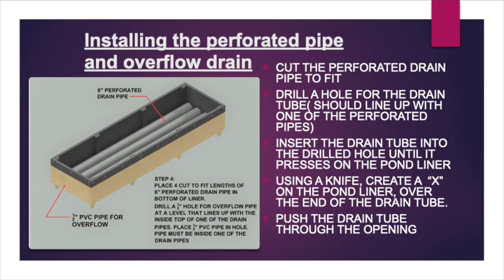And then next, these are just an example of what they look like. You lay 4 deep in there of the 6-inch perforated drain pipe. And that's where your water will sit inside of here.